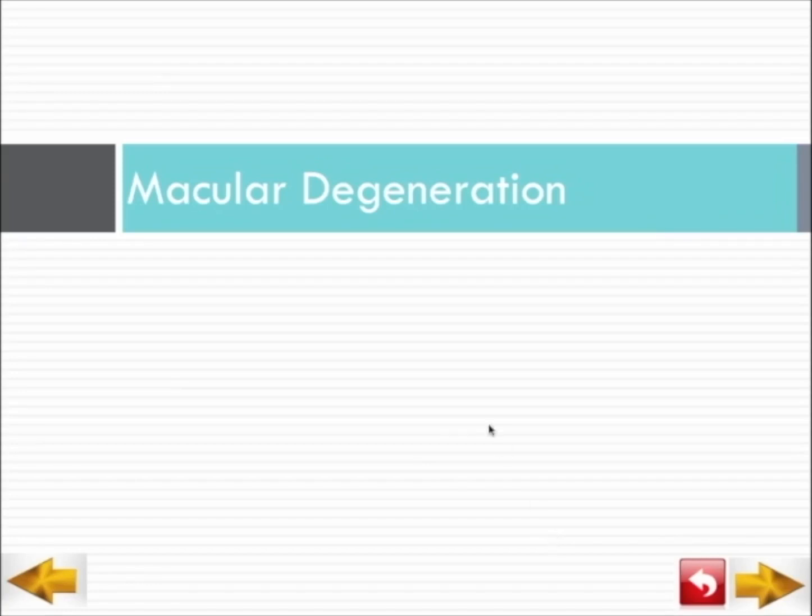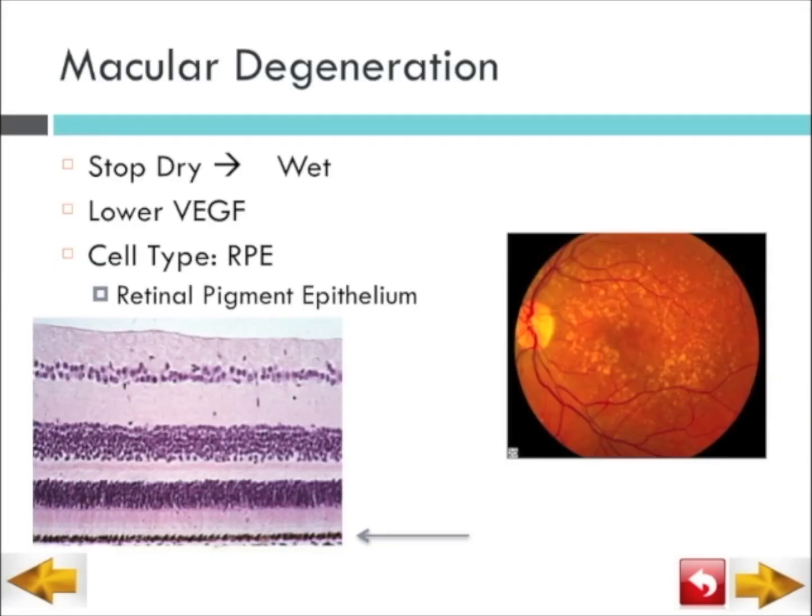Let's review literature that shows that methylation optimization is important for macular degeneration. We can start by just an overview. We would love to lower VEGF in the body and take care of these pigment epithelial cells so we can stop the conversion of dry to wet.